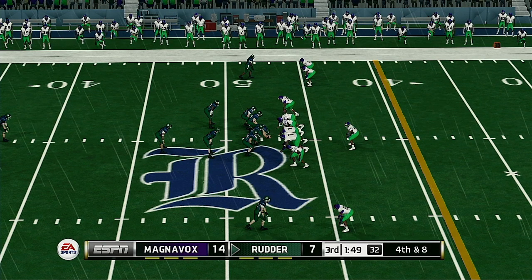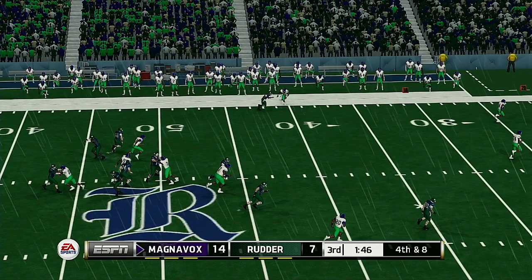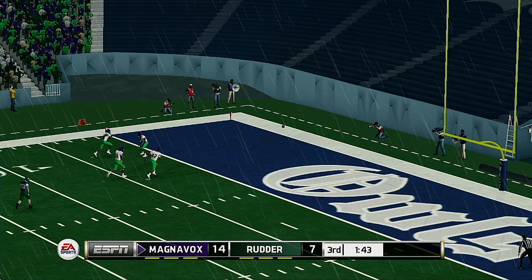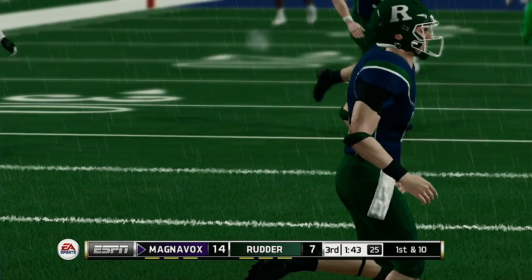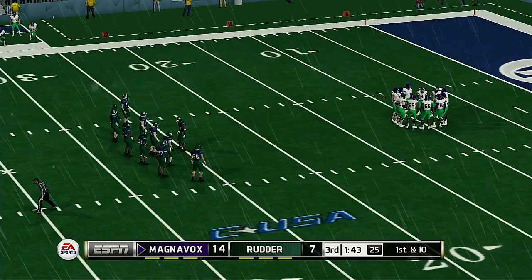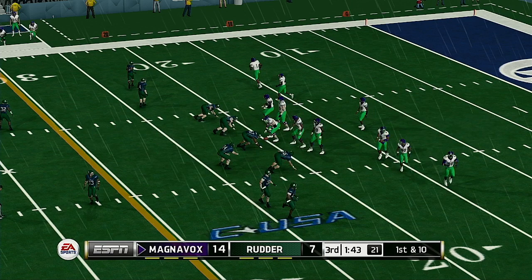Trying to change the field position with his kick. He punts it away, and it's a great kick. And it goes into the end zone, down for a touchback. The quarterback leads the offense back out onto the field as we get set to resume play.